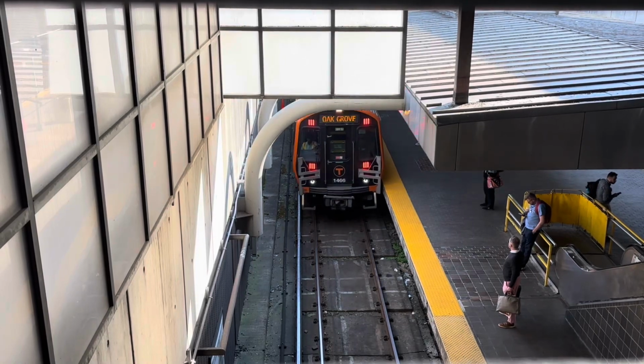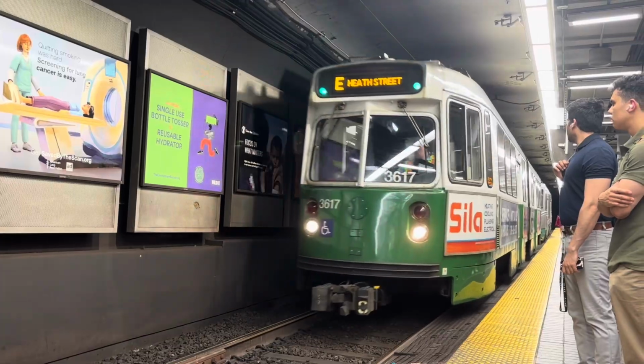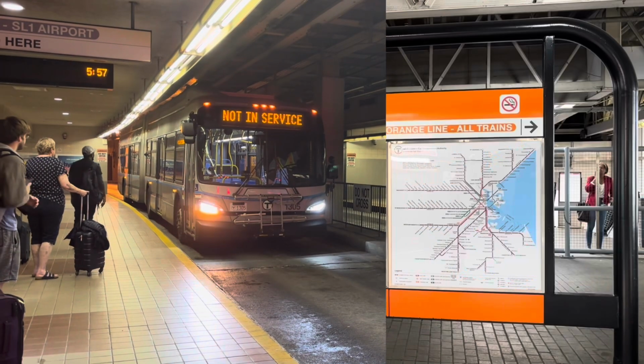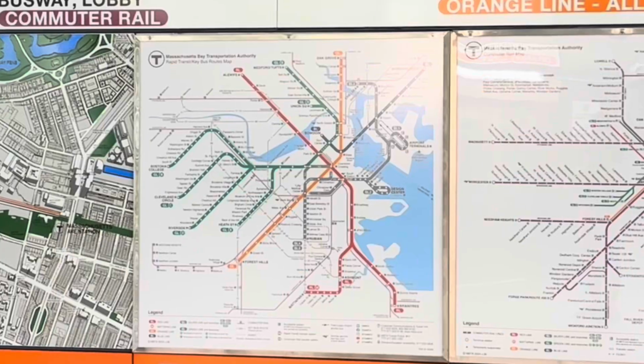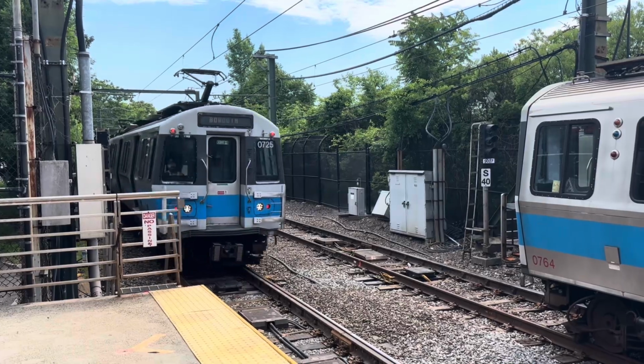Each subway line in Boston is different from the others. Different colors, different sized trains, and their own unique histories. Before this, I had been on all of the lines that make up the T except for one, the Blue Line. And the Blue Line has so many interesting features.